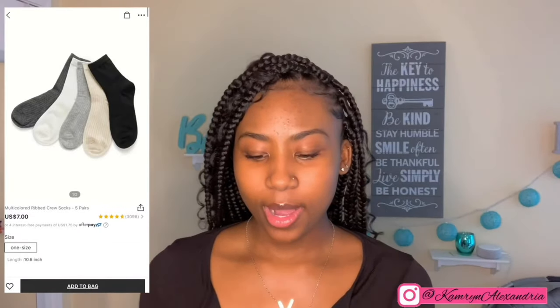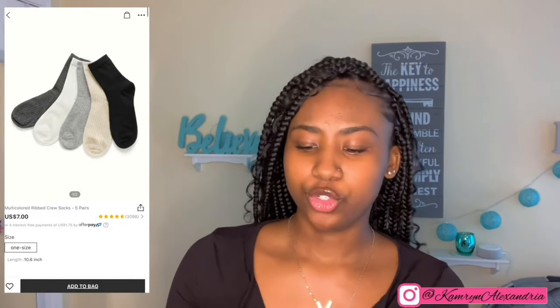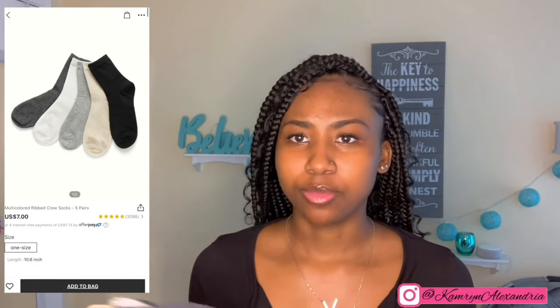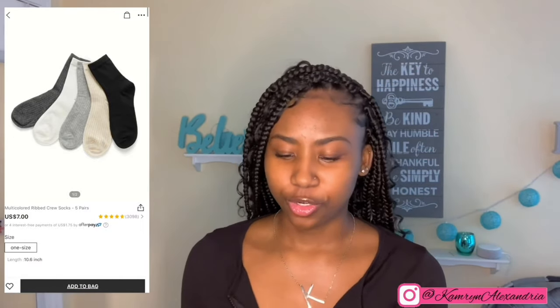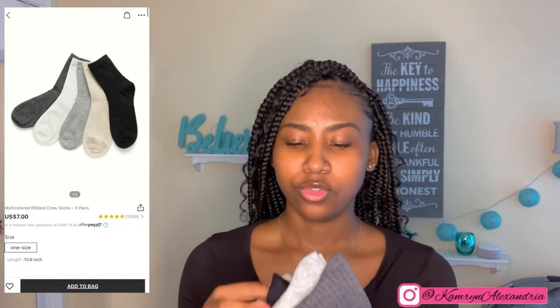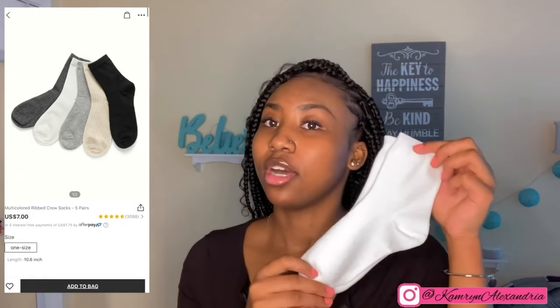And also, I got these socks. I think it's 6 pair, I'm really not sure. But I got the long socks that you pair up with shoes when you want the socks to show. So let's see, 1, 2, 3, 4, 5. Okay, it's 5. So they look short, but they stretch out tremendously.